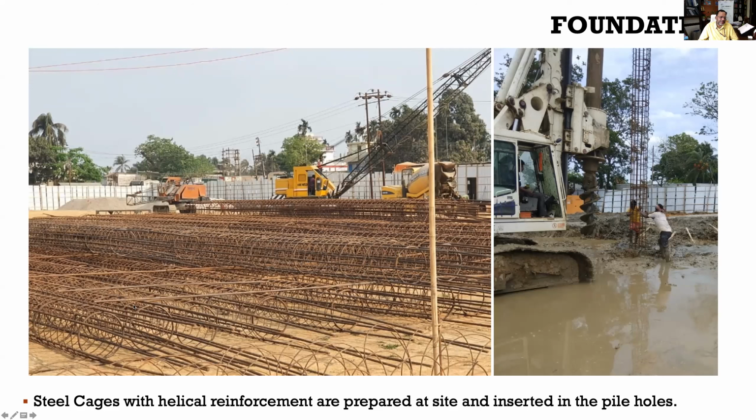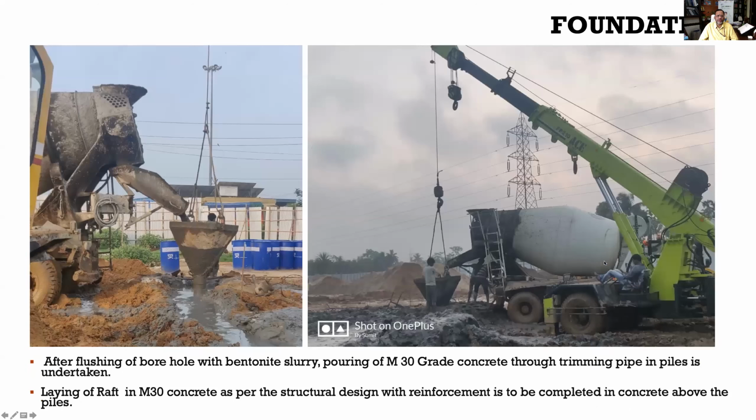The diameter of the stirrup, and the spacing between two stirrups, is very important, because these stirrups will hold these vertical bars together. So if they are not properly spaced, if they are not of a particular dia, the entire exercise will go waste. So this has to be properly detailed and then executed. So here, these are steel cages with helical reinforcement, and these are being inserted in the already bored pile holes.